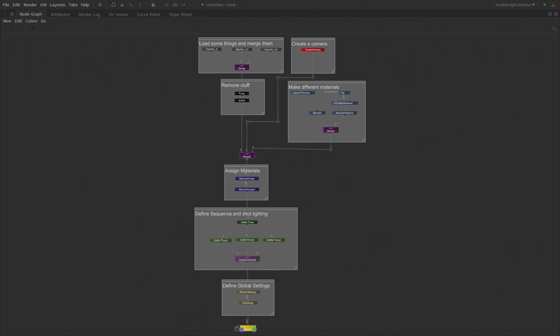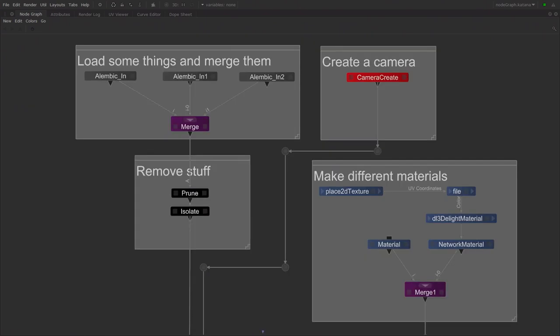So, basic node graph. I call this how you get stuff done. It looks very familiar, same idea as Nuke. You have backdrops, you have nodes, you can organize yourself. So we see here you've got three Lib Alembic nodes merging together. So you can basically have three large parts of sets. You could have three characters. You could have two characters, a camera, character, camera, set. It doesn't matter. Those all get merged together. You can use two tools called prune and isolate to remove parts.